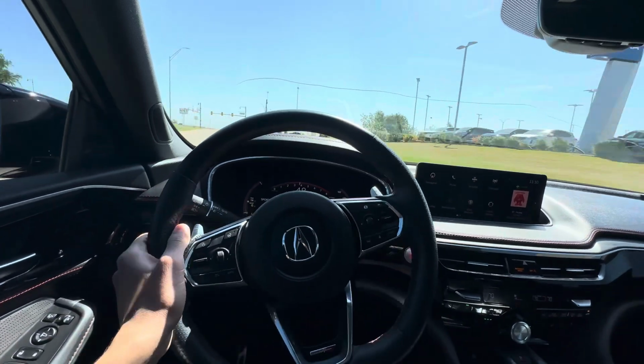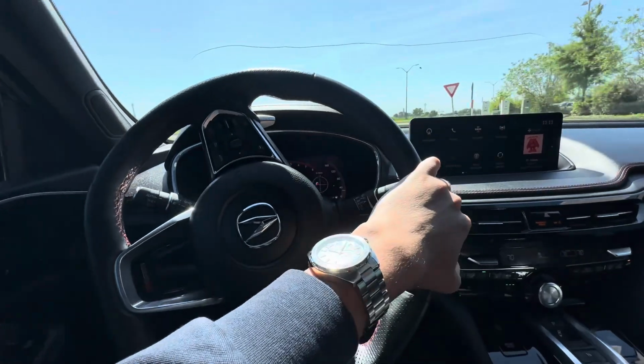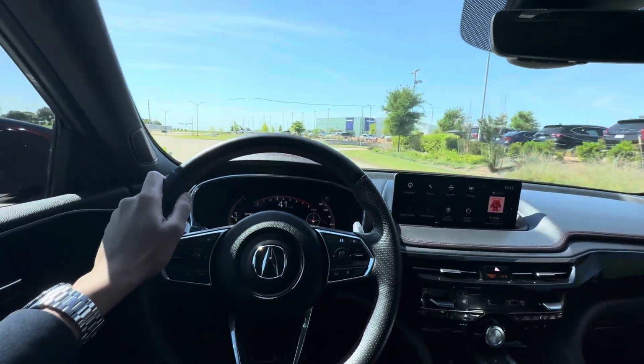But the Type S, it's really comfortable. It's a unique car. You don't really see too many of these. So if you want a unique premium SUV, this is a nice car. The price, MSRP is $75,000.